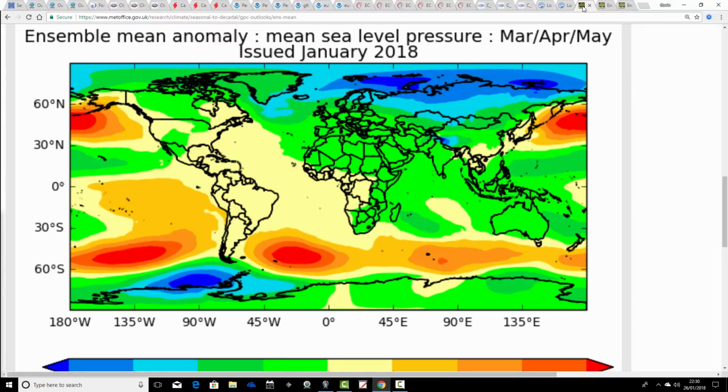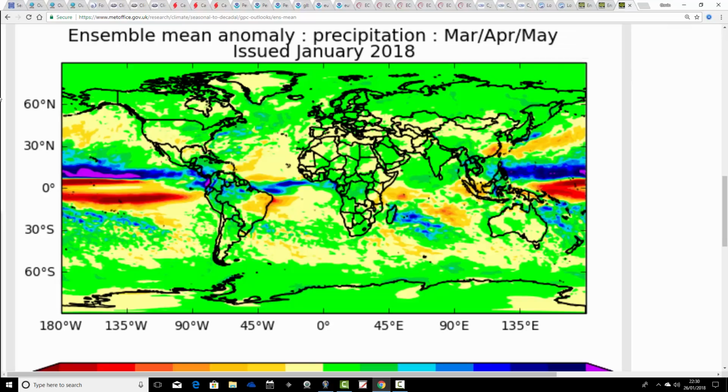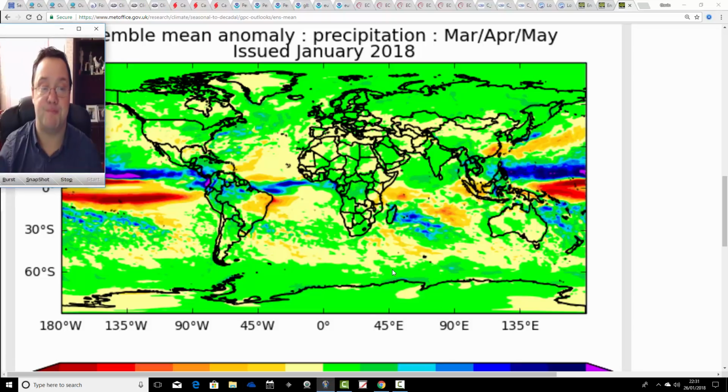And then finally we come to our very own GLOSEA5 UK Met Office model. This is mean sea level pressure, and it's going for just generally quite low pressure to be around much of sort of the North Atlantic and much of Europe as well. The temperature anomaly is substantially milder or warmer than average, not just for the UK but for most of Europe too. And the precipitation anomaly is wetter than average. So it continues with its idea that we had last month of an unsettled, wet, but also pretty mild spring for the spring of 2018.